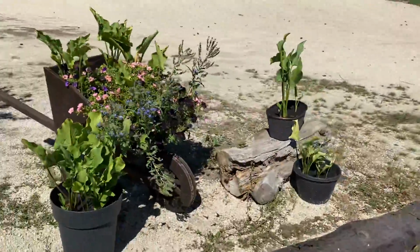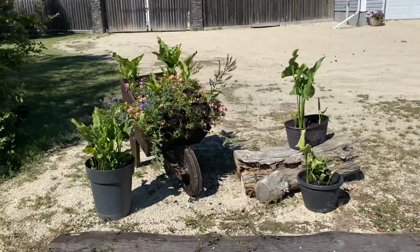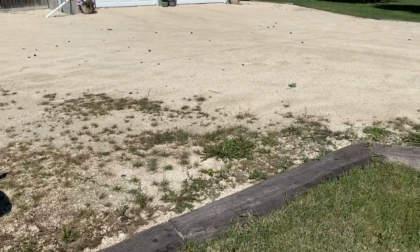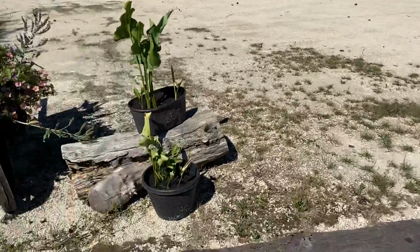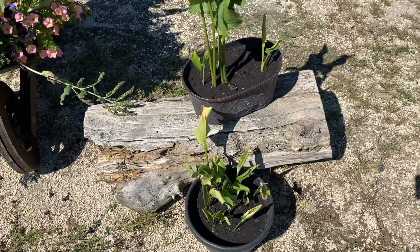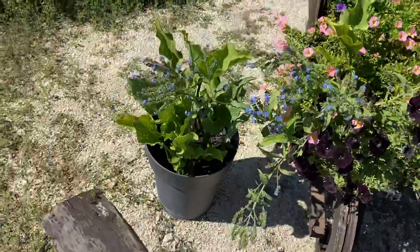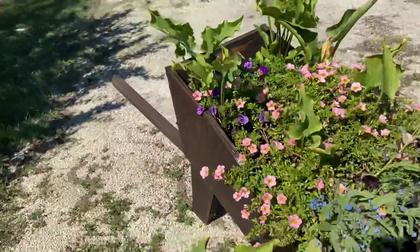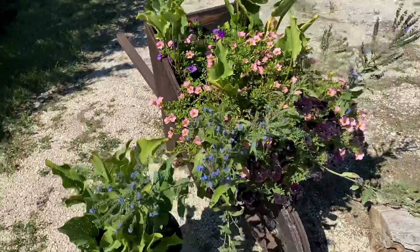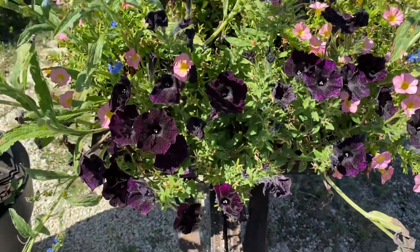So here I have a little display going on, and I'm collecting different driftwood and cool things to make a display, and it could go all the way to the end of the railroad tie there. So here they're kind of getting towards, again, the end of their season, but here we have some calla lilies, and then in the wheelbarrow here, some more calla lilies, some forget-me-nots, just some random things. Here's a petunia, almost black petunia.